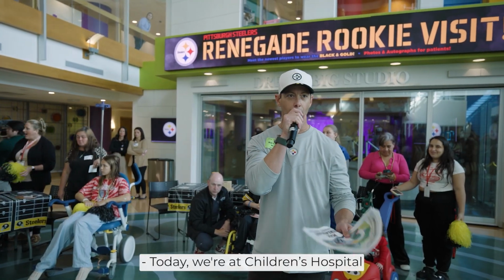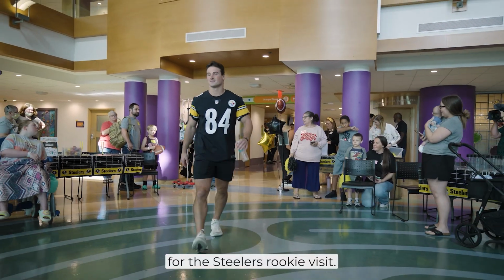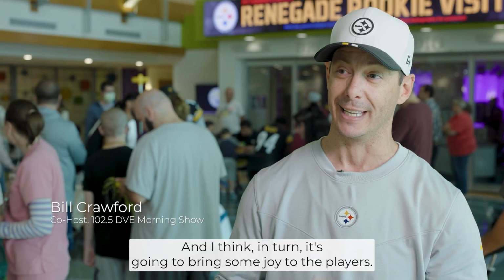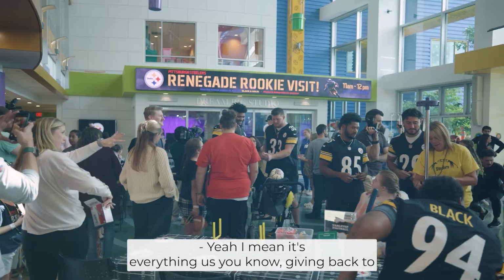Today we're at Children's Hospital for the Steelers rookie visit. This is just a tremendous event, and it brings joy to these kids, and I think in turn it's going to bring some joy to the players. Yeah, it means everything to us.